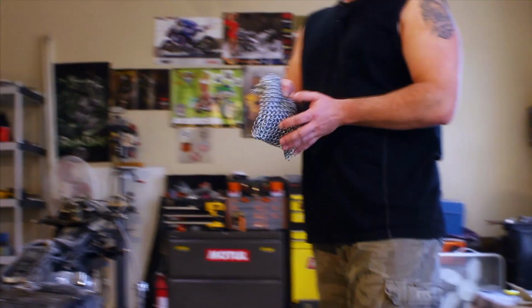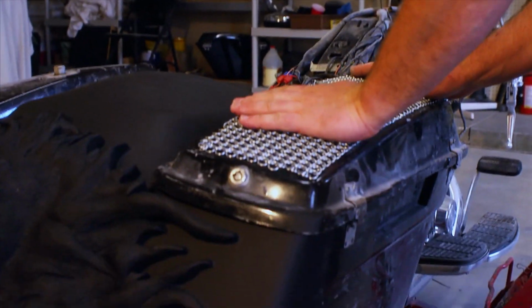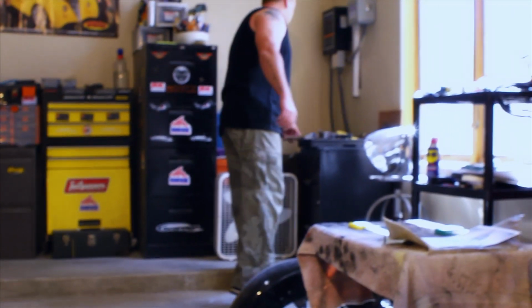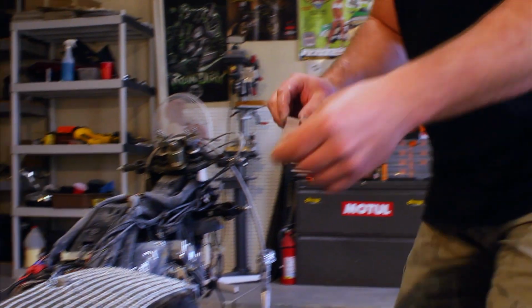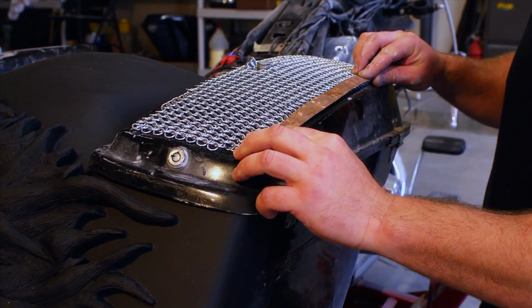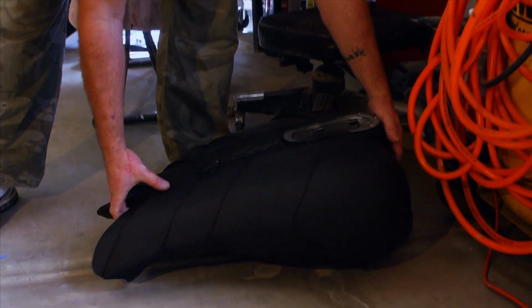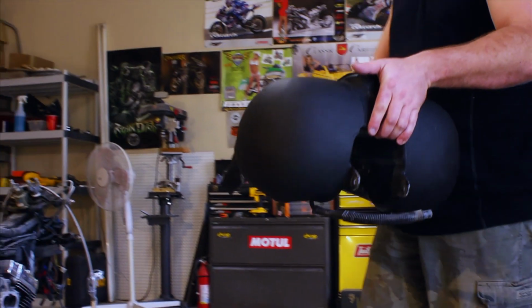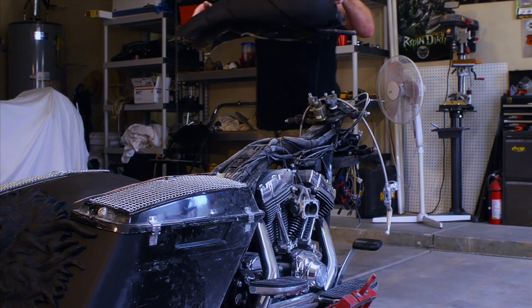This is what I was planning for the saddlebags. So this will go right here on top. I'm gonna use wider copper and I'm gonna bolt it. I'm gonna put on the edge copper. Now the tank, it's almost done. The same like the saddlebags, I have to do the fine touch-ups on it.